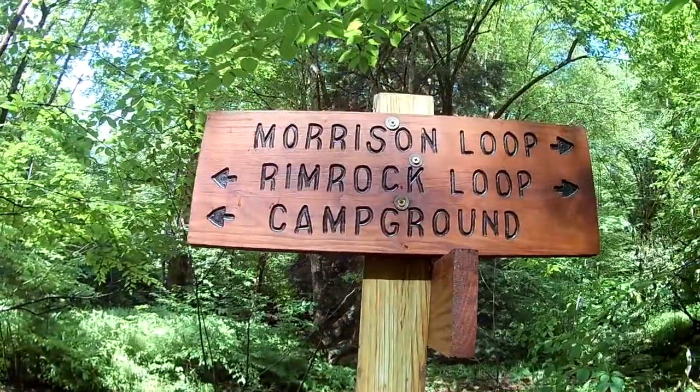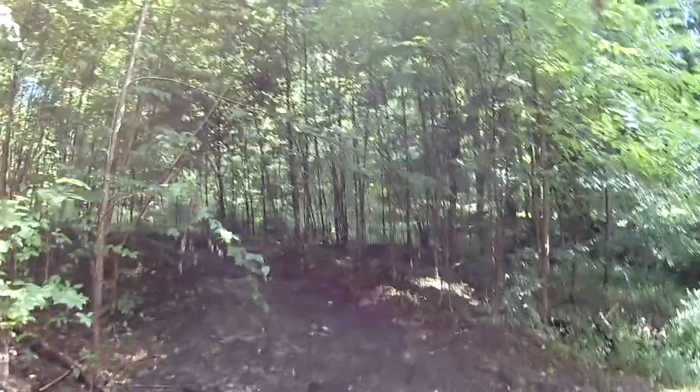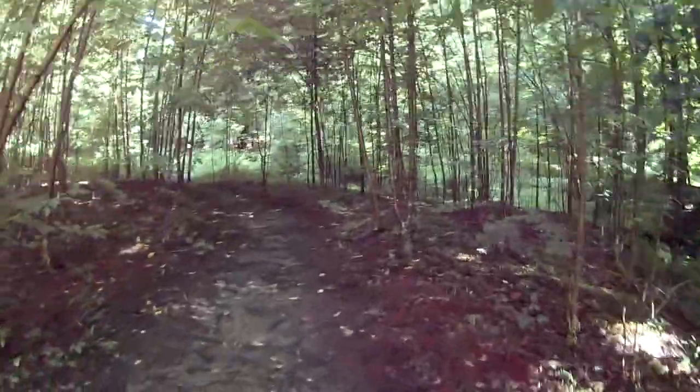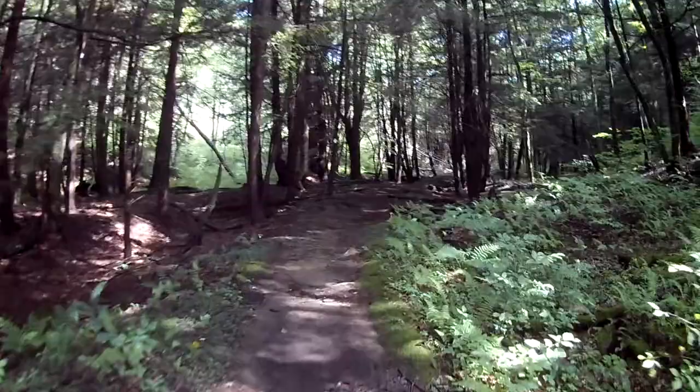It's a beautiful view, it's a beautiful section of trail, but it is about another 7-8 miles that you're going to be hiking. So instead, what we're going to do is we're going to travel up the ridge back up to the top of the Morrison Creek Loop.